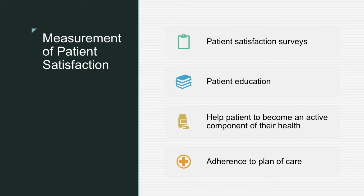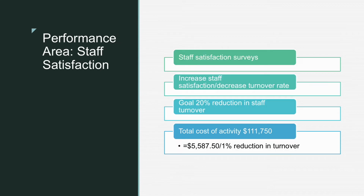Next, we will look at performance area with staff satisfaction. Staff satisfaction is another performance area that will be addressed in the performance budget. Staff satisfaction will be monitored by an annual survey. The goal of this area is to decrease staff turnover rate and increase overall satisfaction. By improving staff satisfaction, this will decrease absenteeism and increase productivity. The measurement tool in place is a 20% reduction in staff turnover.